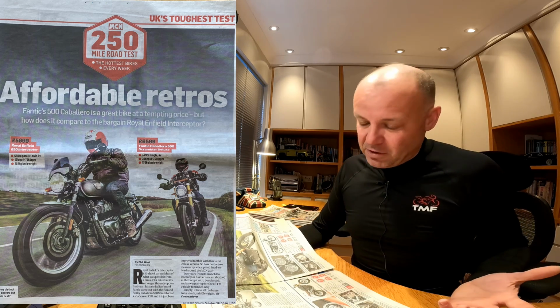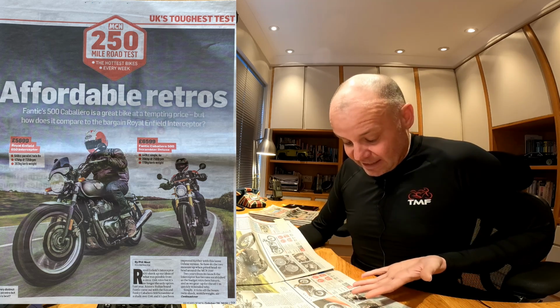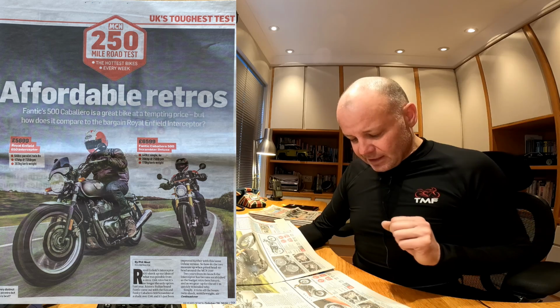Personally, again, maybe I'm biased, but I prefer the Interceptor. I have to say, it just looks more, to my mind, more authentic as a retro. Again, the Caballero is not intended to be a retro, and also I just prefer the engine on the Interceptor. It felt a bit more grunty, or a lot more grunty to be fair, than the Caballero did.